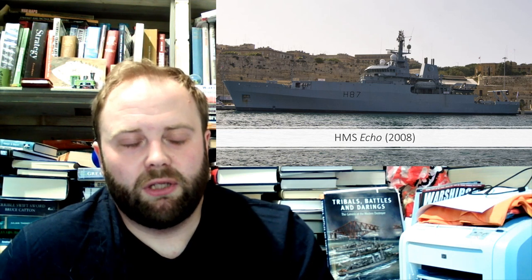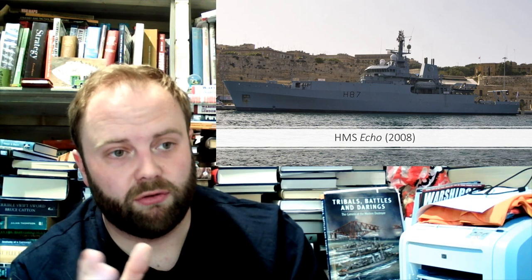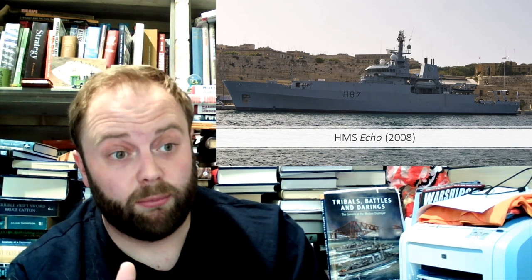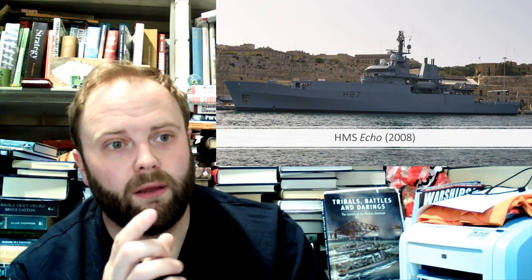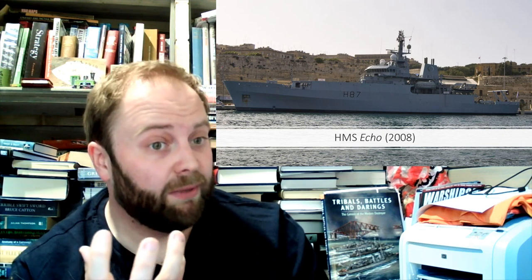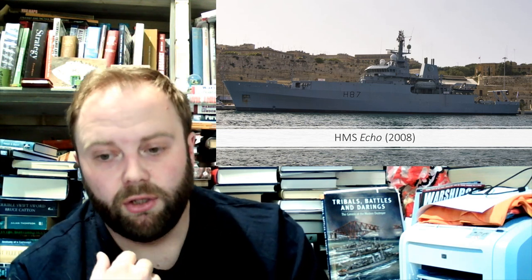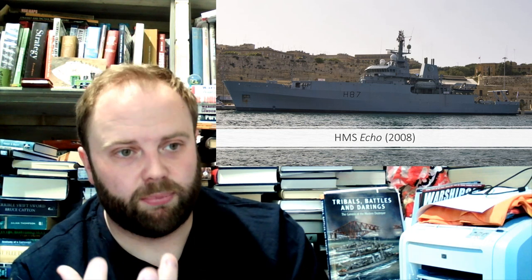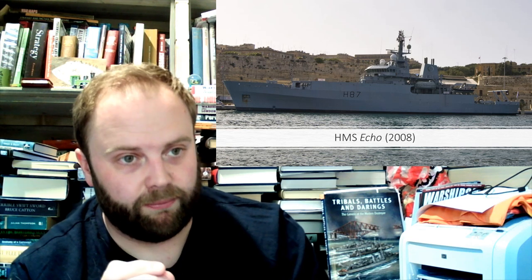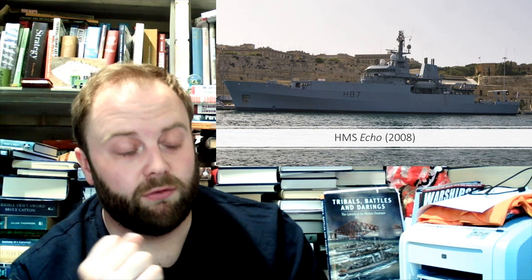And the thing is, you need these ships. One of the reasons why we have these ships is we have to have incredibly detailed scans and charts of the areas around things like Faslane, because we need to know if there's anywhere where enemy submarines, or let's say not even enemy, interested parties' submarines might lurk to watch our own submarines going in and out, especially the strategic deterrent. So things like Scott, Echo, Enterprise, which are our three survey ships, are absolutely critical. And yes, there is an argument about can we use uncrewed assets for this.